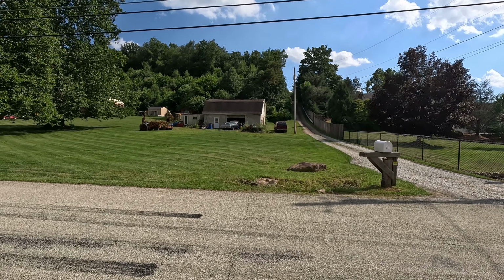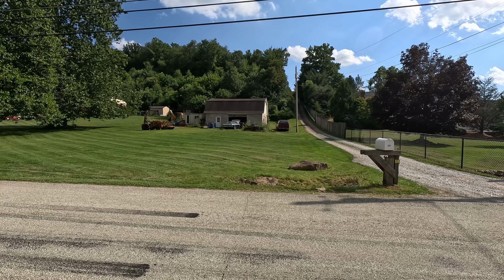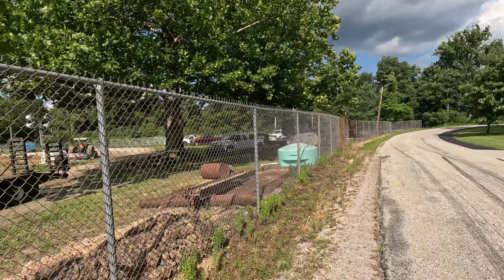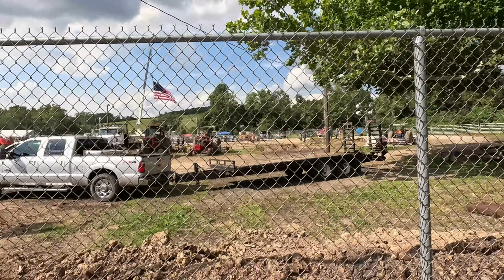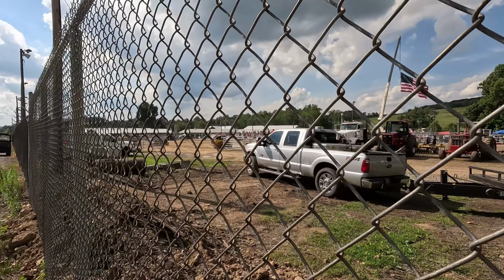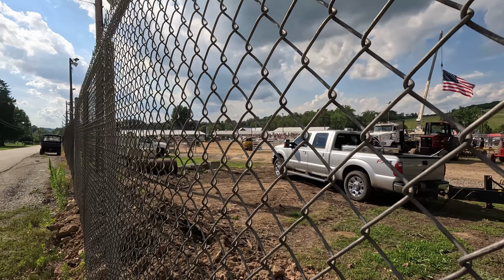Let's start this a little different. This is our garage. We live across from the fairgrounds. A lot of times we wait to make noise with our cars because our neighbors can be noisy, the fairgrounds, but it doesn't bother us. It's actually a plus. Enjoy.